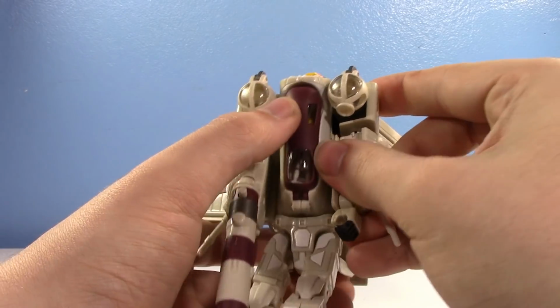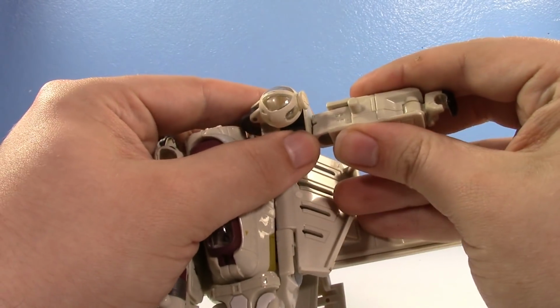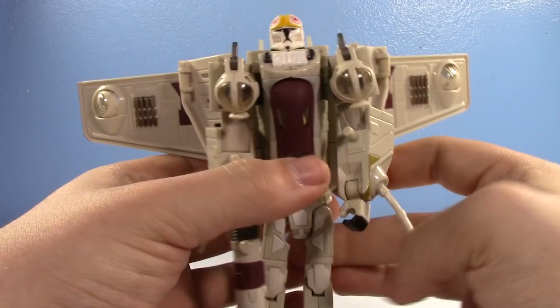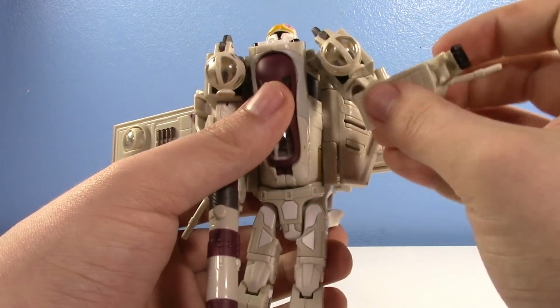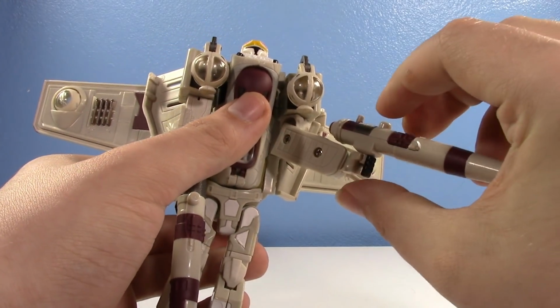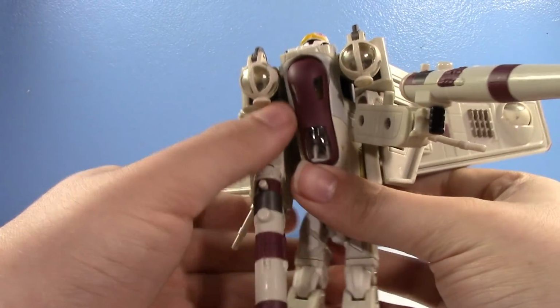This is one of those things where it's like, hey, you pull down the thing to transform him, but at the same time, if you pull too hard, the arm's going to pop off. Ridiculous. Absolutely ridiculous. So yeah, you can't move the shoulder forward at all, but you can move the arms like that. So there's that. The big old guns that always fall out, you have those. The wrists can kind of hinge a little bit if you want them to, but why would you?